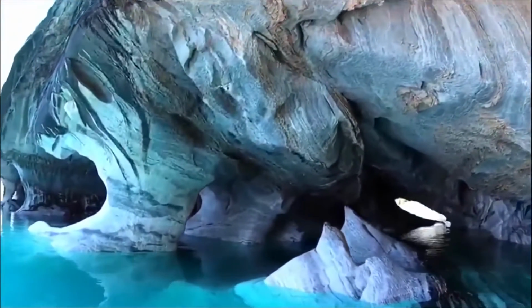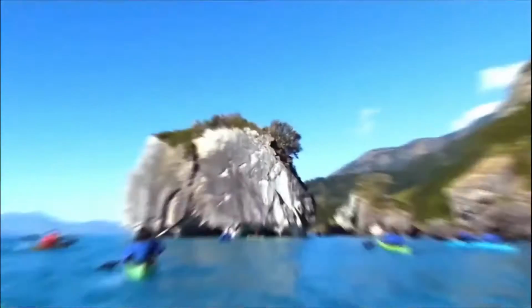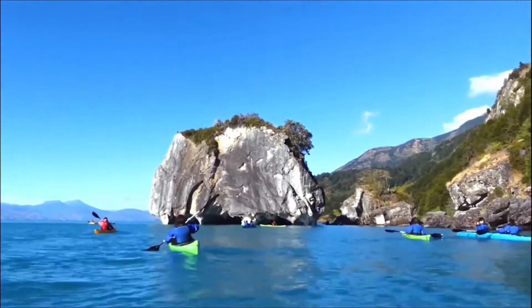Just be sure to take your warmest winter coat with you, as the Patagonian ice caves of Chile can be incredibly cold.